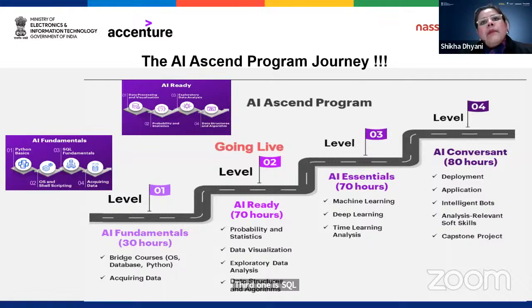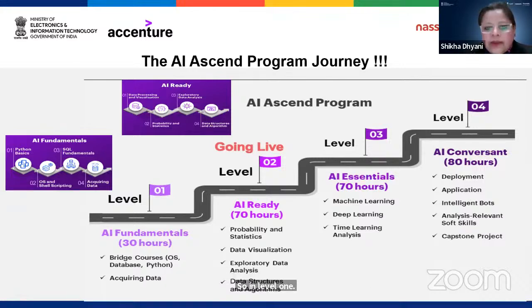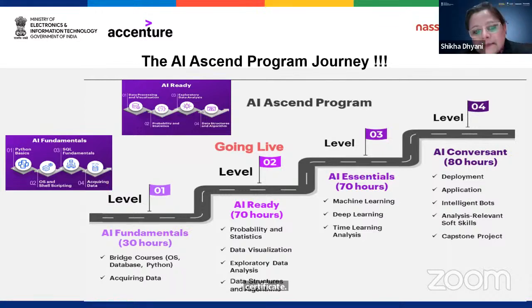Now, I also spoke about the NOS aligned courses. So in level 1, acquiring data is the NOS aligned course, meaning if you complete this course, you will get the course completion certificate. And if you go with the assessment of this particular course, you will get the MeitY government certificate.